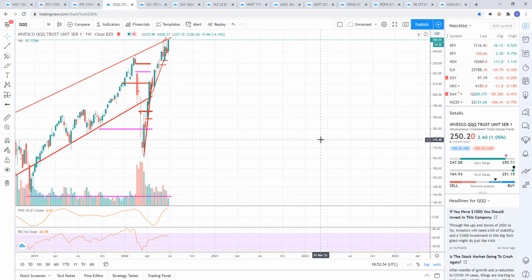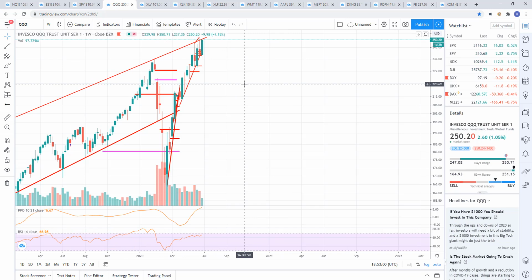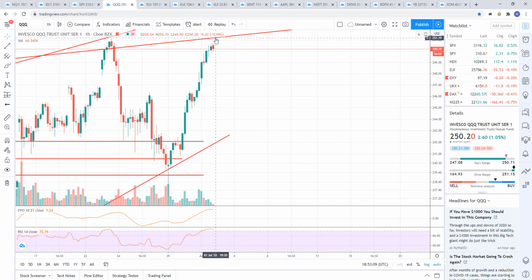But again, we don't know. At this point, all I know is it looks like we're right here at resistance within this price channel. So we'll have to wait and see how this plays out. But watch for some sort of a rejection up around here. Maybe it plays out in the Qs.